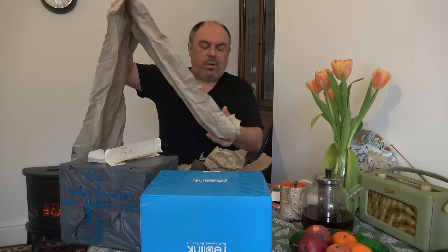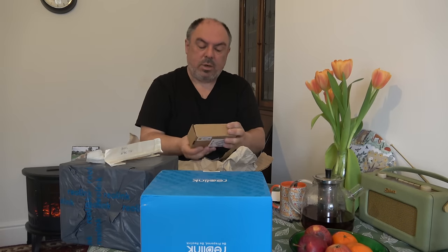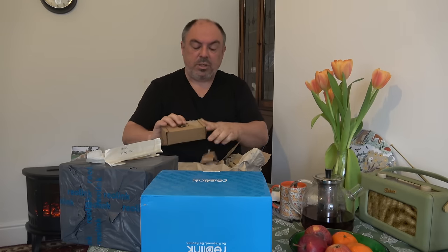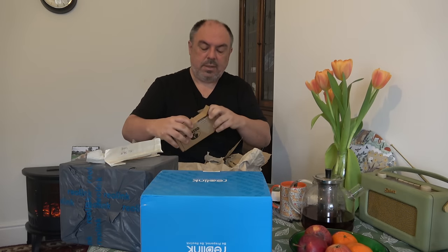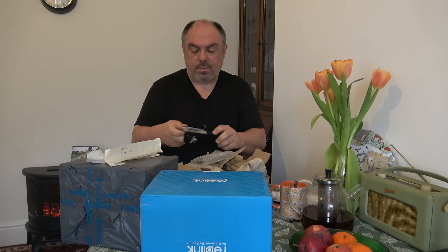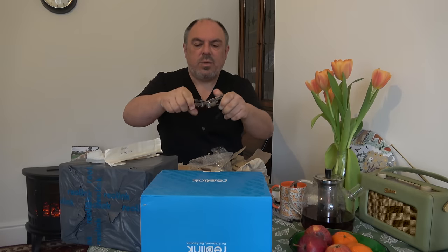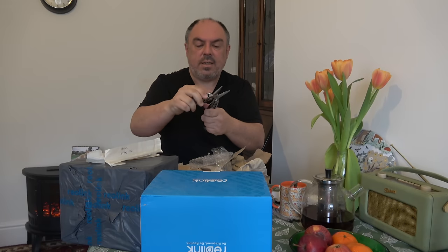Is it a loaf of bread or something? Let's have a look. What is this then? Mossy oak. What is mossy oak? I've never heard of that before. Next time I do this, I'm going to bring a pair of scissors in. It's heavy, whatever it is. Look at this. It's like a Swiss Army knife, but it's got tools on it. Look at that.